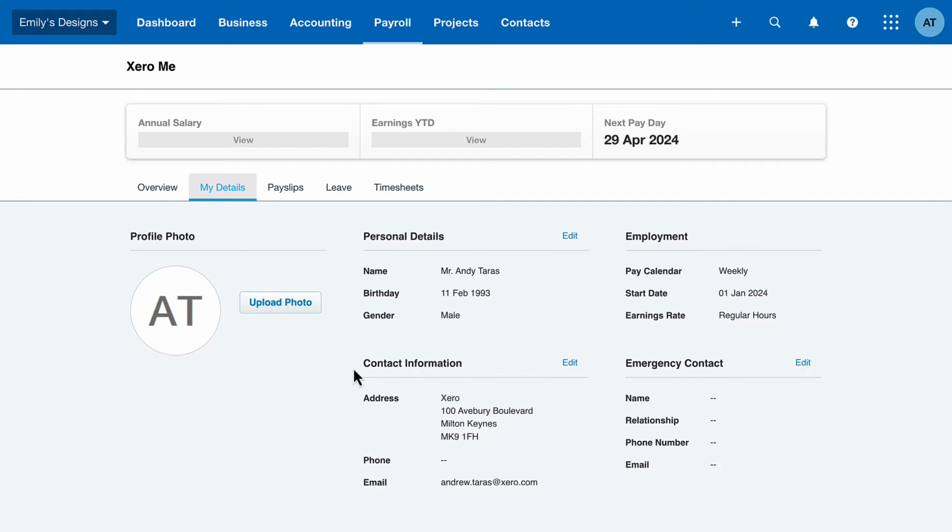I can even update my contact information should my postal address or email address change. I can even fill in an emergency contact detail too. The next tab is our payslips.